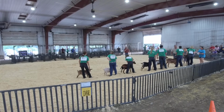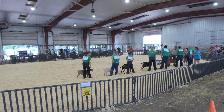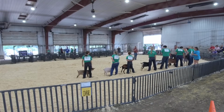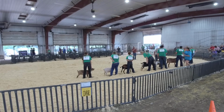project. Starting off the class, we've got a really, really tall, really angular, really dairy first place animal. If I could grant something to the second over her, the second is the upper body. So it'll be interesting to see how these two develop. Really nice second place goat. She's got a lot of depth of body.